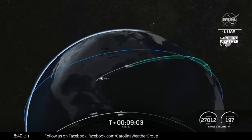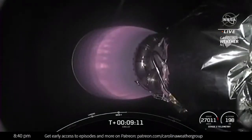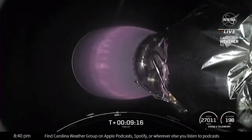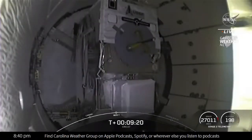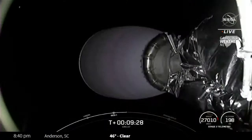At T plus 9 minutes into the mission, we are coming up on the last major task for stage 2, commanding separation of Dragon a couple minutes from now. We expect to have video of Dragon separation from the top of the second stage, which looks into the trunk. CRS-27 will be joining the Crew 6 vehicle, currently on orbit, so we'll be back to having 2 Dragon spacecraft docked at the International Space Station. Expected loss of signal, Cape.